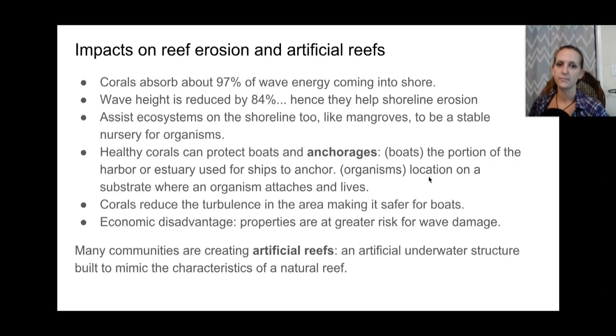Healthy corals can also protect boats and anchorages. You have two different definitions for anchorages. One is, if you are on a boat, the portion of the harbor or the estuary where your boat is going to anchor. And for an organism, an anchorage is the location on the substrate where the organism can attach. So where the organism is anchoring itself. Corals can reduce the turbulence in the area, so it makes it safer for boats because they're absorbing a lot of that wave energy and the boats aren't going to be toppling up and down.